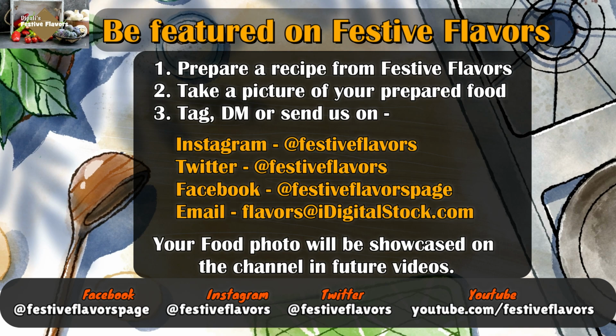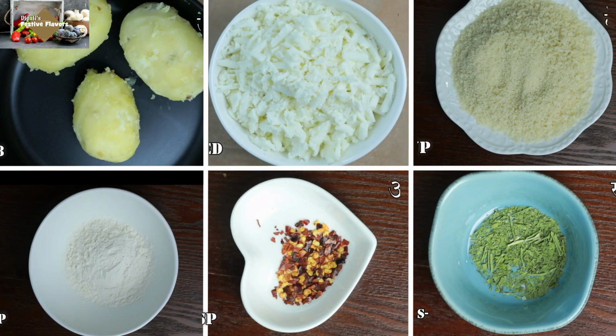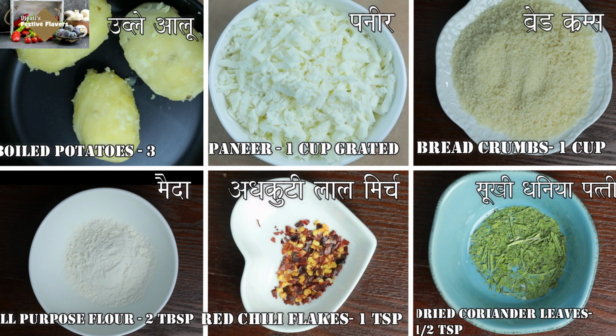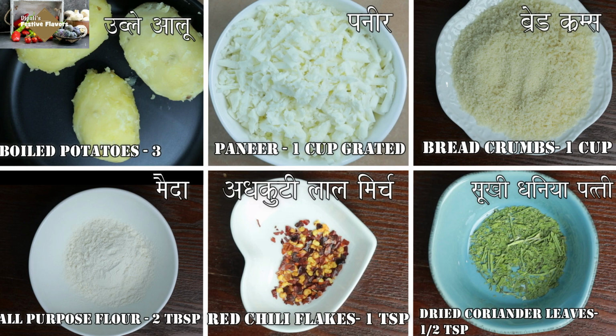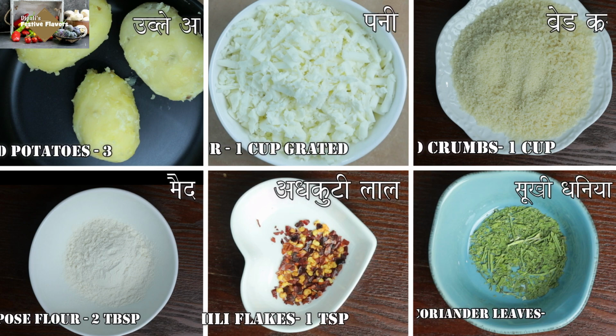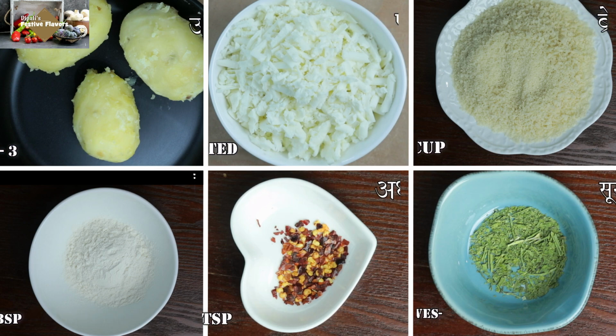Now let's look at the ingredients. Boiled potatoes 3 medium, grated paneer 1 cup or 250 grams, breadcrumbs 1 cup, all-purpose flour 2 tablespoons, red chili flakes 1/4 teaspoon, dried coriander leaves ½ teaspoon. You can use any other seasoning instead of dried coriander leaves such as basil or oregano.